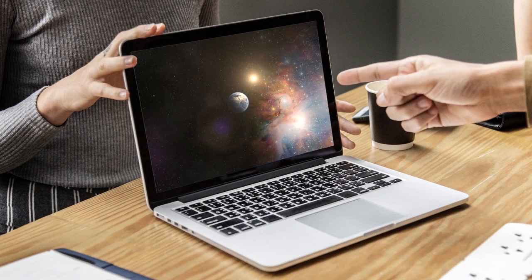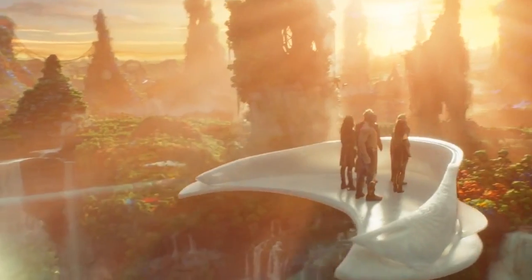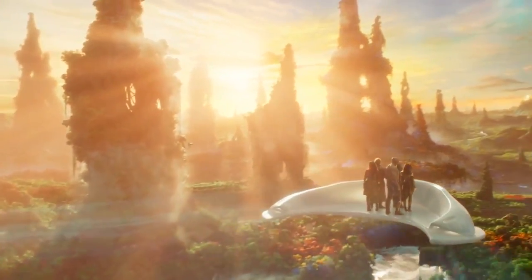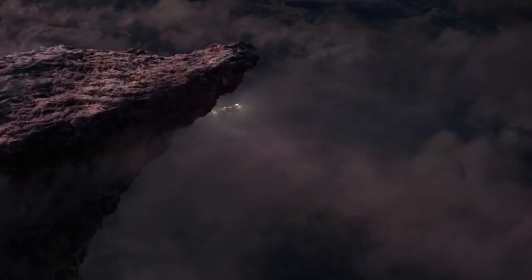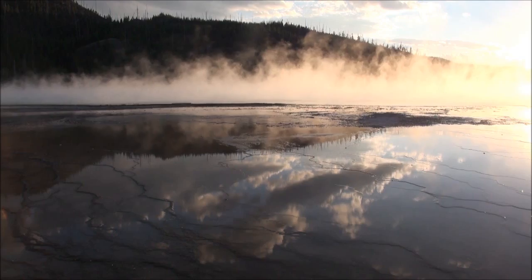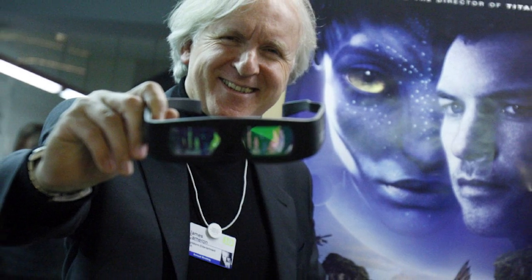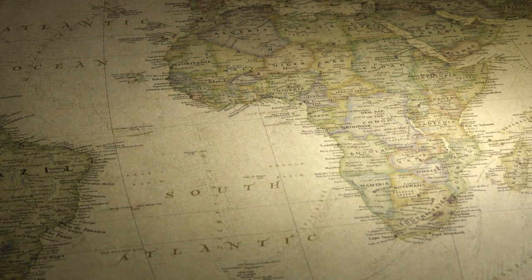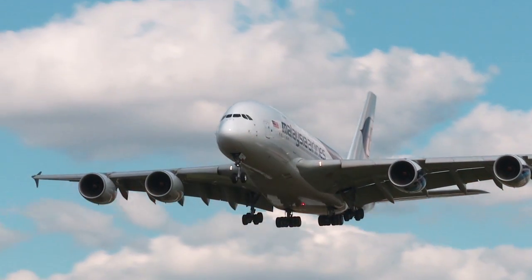Thanks to cutting-edge computer graphics, television and movie producers can now make stunning landscapes that appear completely real. The latest science fiction movies create whole worlds that look so convincing that you could reach out and touch them. All the places you're going to see in today's video aren't the work of Hollywood producers, though. They're incredible, real places on planet Earth, and you can go and visit them if you like.